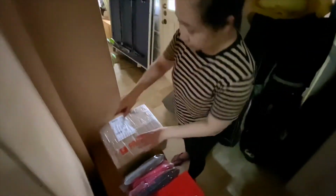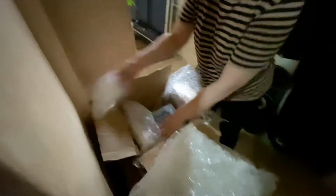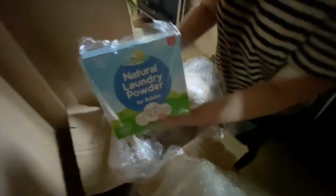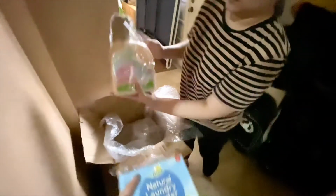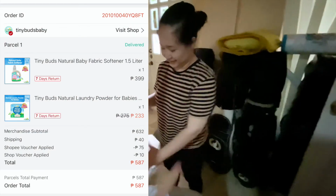And last one sa big box, you can see. Laundry powder. Yes, if you guys have babies. Oh, how much is this? You remember? No. Okay, post lang natin dito sa left or right side.